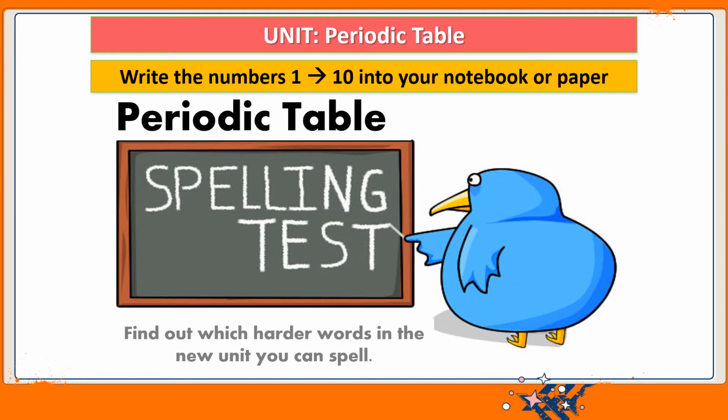All right, we're going to have a periodic table spelling test. I would like for you to number 1 through 10 on a sheet of notebook paper. And then I'm going to call out spelling words to you, and you're going to write them down as I call them out, and then we're going to review each word one at a time. All right, let's get started.